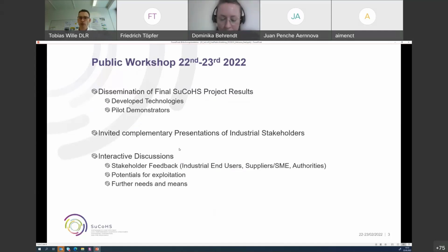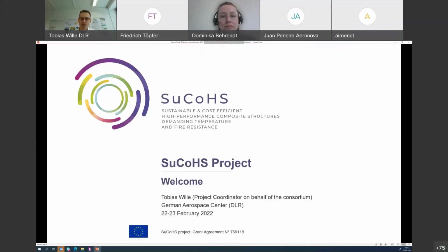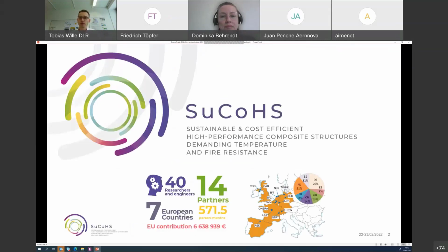Right, in order to give you more information about SuCoHS, at first I will briefly explain what the name SuCoHS stands for, since it's not so easy to read. What we are aiming at is sustainable and cost-efficient composite structures, which demand high temperature and fire resistance. We see issues not only for classical mechanical aspects, but especially looking into areas which are not so comfortable for classical composites. How can we increase the exploitation by allowing higher temperatures? How can we improve materials that can withstand higher temperatures or fire conditions?